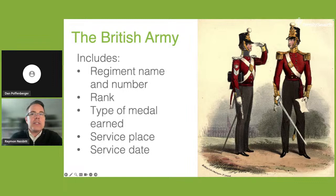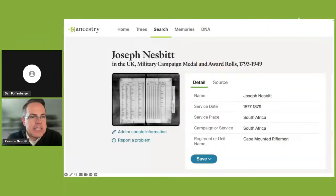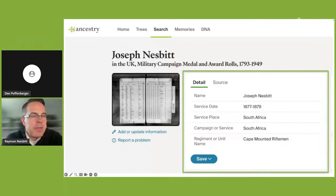And so because they're accessible and indexed, it still would be a great database to go in and search, especially because you get the name of the regiment. This is a Joseph Nesbitt, so it gives me the service date of 1877 to 1879. It was in South Africa, and I now have the regiment, the Cape Mounted Riflemen.